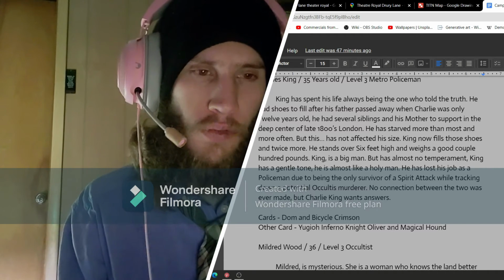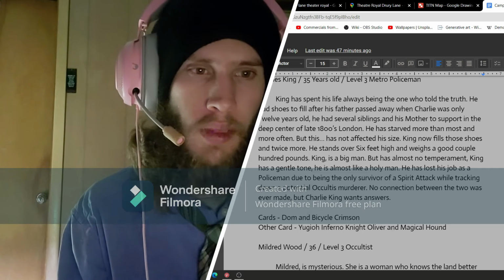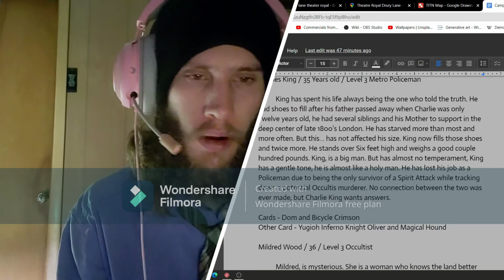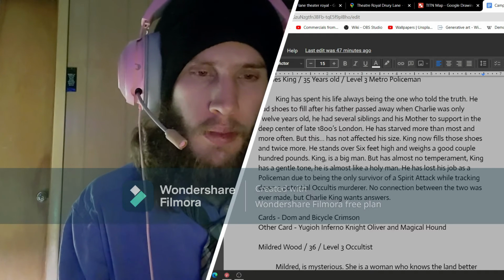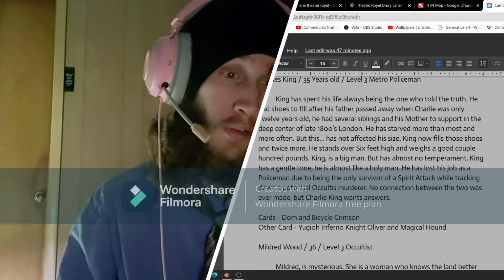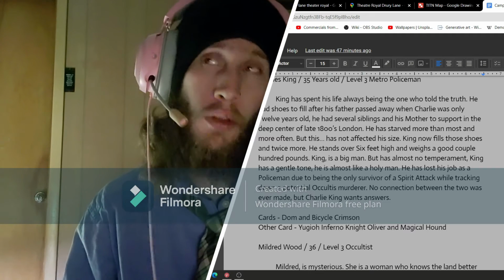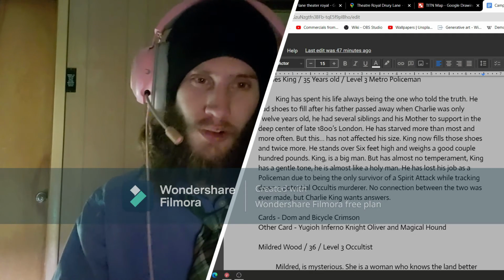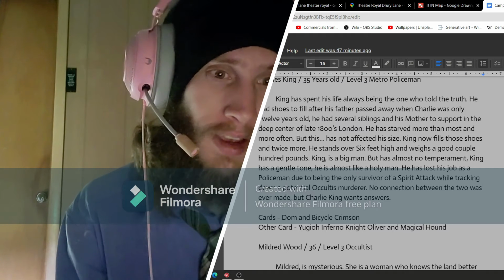So he had to take care of his family and his mom. He has starved more than most and more often than most. But this has not affected his size. King, he's a big guy. He stands over 6 feet, weighs a couple hundred pounds, or a few good stone. I believe that's an actual measurement. That is an actual measurement.